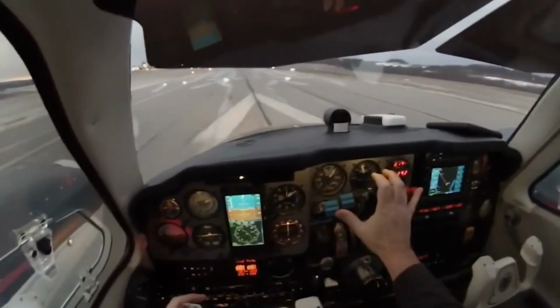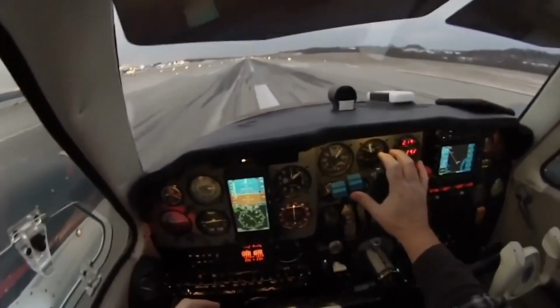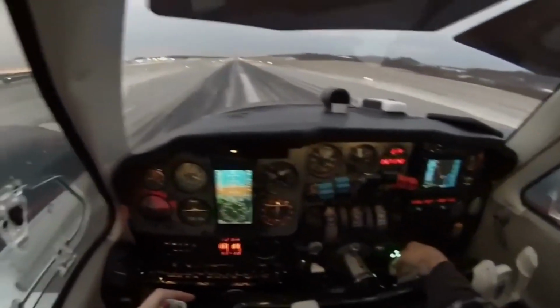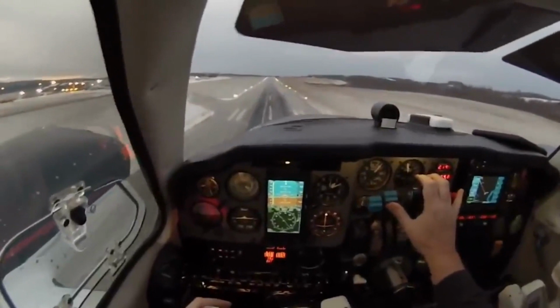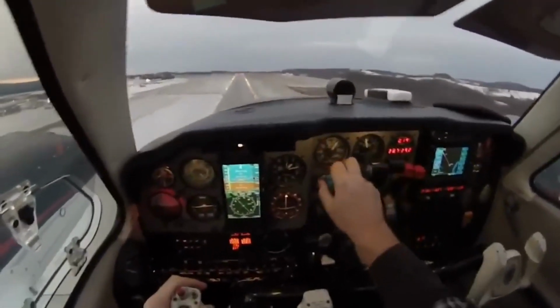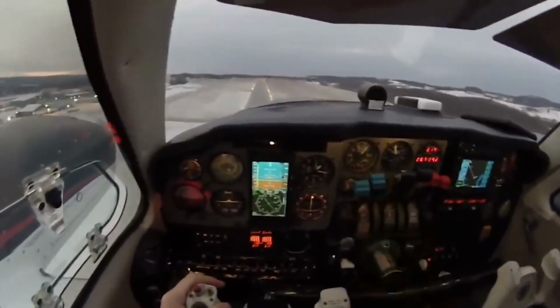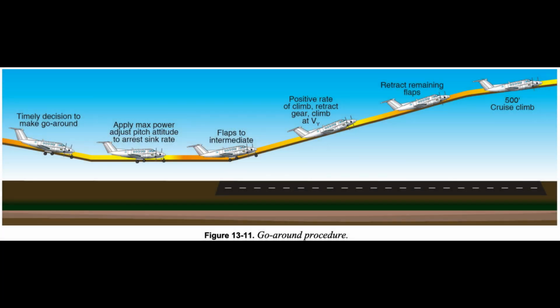Go around. When the decision to go around is made, the throttle should be advanced to takeoff power and pitch adjusted to arrest the sink rate. With adequate airspeed, the airplane should be placed in a climb pitch attitude. These actions, which are accomplished sequentially, arrest the sink rate and place the airplane in the proper attitude for transition to a climb. The initial target airspeed is Vy or Vx if obstructions are present.